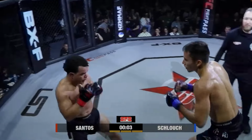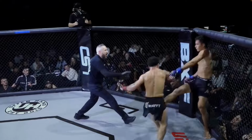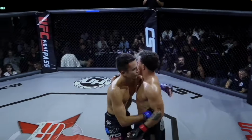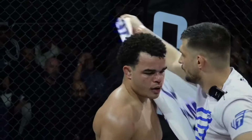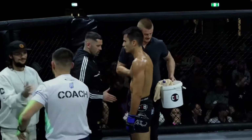This is what we wanted, hey? Yeah. Lovely finish there from Santos. Unfortunately, most likely a little bit too late on in the proceedings for it to make any real difference. Yeah, you got to imagine the activity of Schlouch in the first 2 rounds was enough to take it. We'll see what the judges think, though.